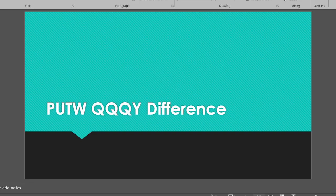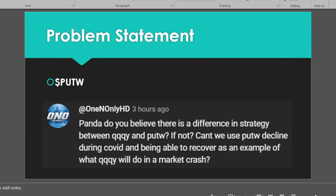So today I think it might be interesting to go over the differences between PUTW and QQQY. This question was inspired by a kind viewer, one and only HD Panda: do you believe there is a difference in strategy between QQQY and PUTW? If not, why not? Can't we use PUTW's decline during COVID and its ability to recover as an example of what QQQY will do in a market crash?